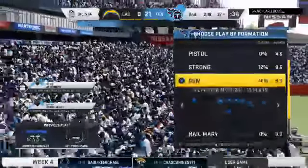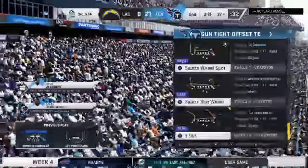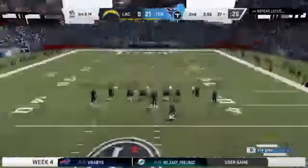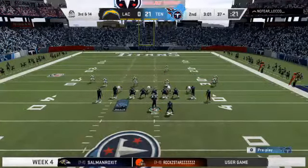I like the idea to mix it up from time to time because, let's face it, you can't be predictable. But the execution was a little lacking on this one, right? They might want to go back to the drawing board with that call. An extra cornerback now in the game for the Chargers here on third.